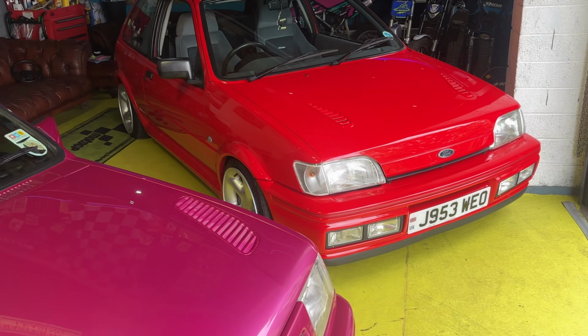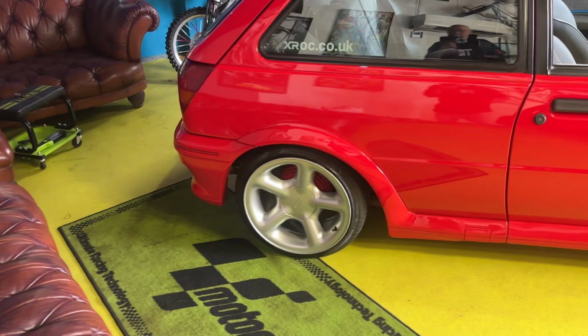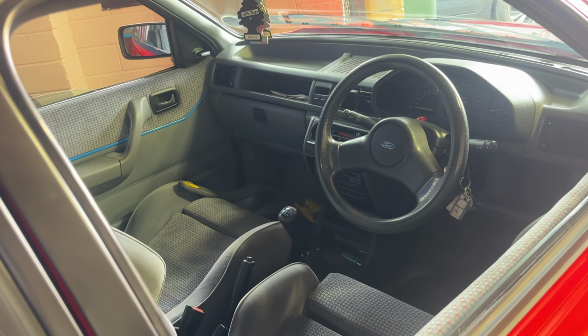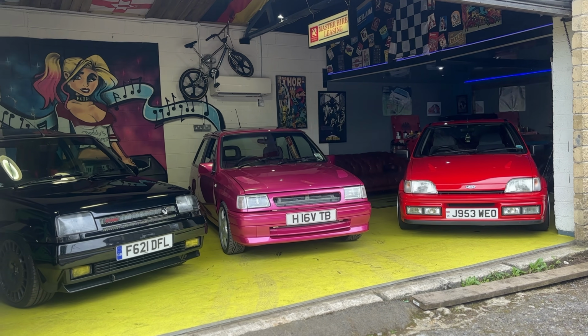And I do like how this one sits because I would guess it's on the 16-inch Mondeo Escort Cosworth style wheels. Recaro interior, beautiful to be part of this collection. And it also shows that the owner of this collection is more about nostalgic 90s hot hatches. It's not like a specific brand where he collects all Fords, all Renaults, all Vauxhalls. It's a full mix and match. They've all got a little bit of nostalgia, but we'll get into the owner now. We'll get some questions and we'll get the backstory about this collection.